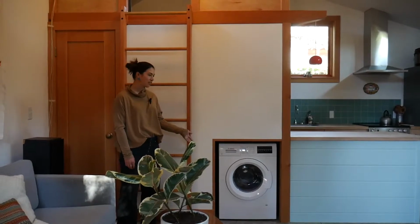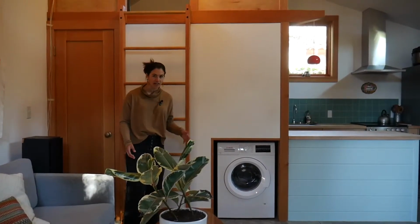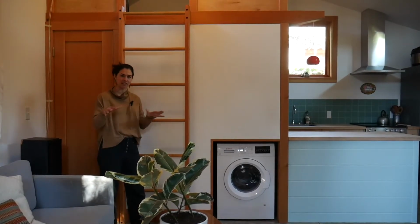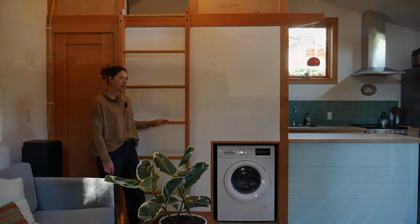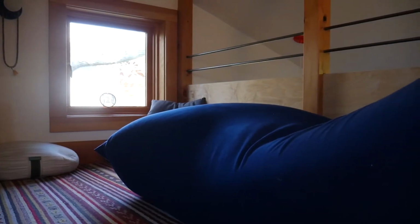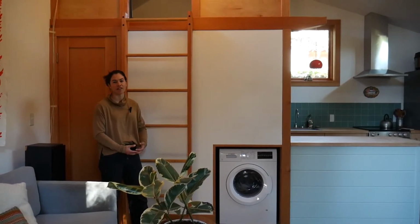So this is our Energy Star washing machine, and since we don't have a dryer, we often use the ladder to the loft to hang things, as well as a little standing rack. But the ladder works really well for towels and sheets and things. And the ladder takes you up to the loft, which we use as a hangout space. We have a record player and some pillows, and it's also kind of a guest bedroom when we have people come visit.